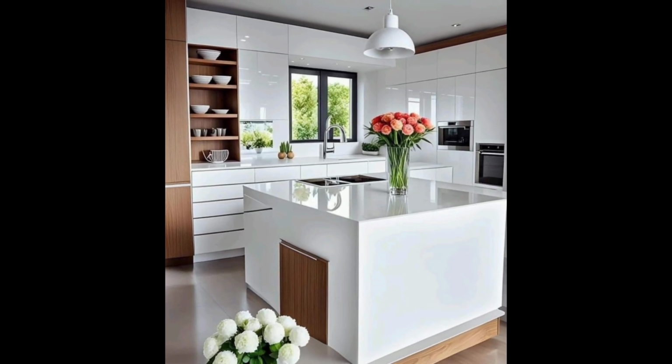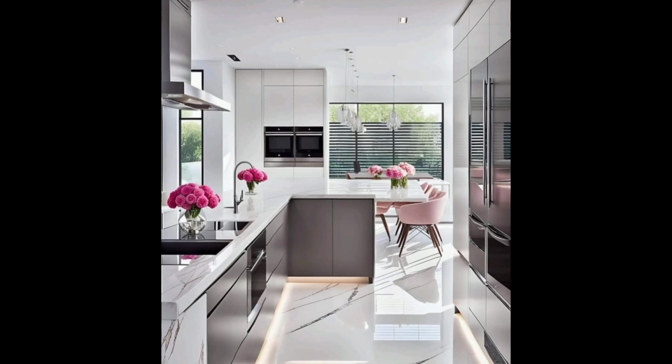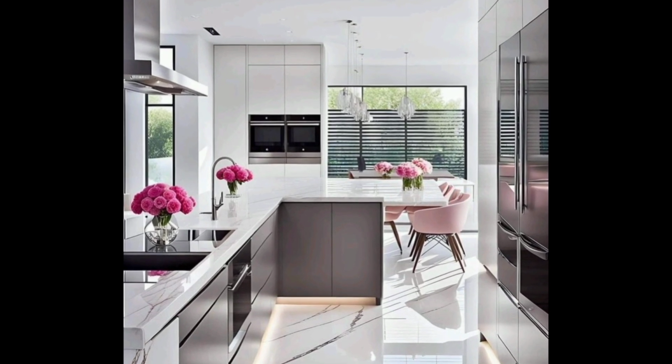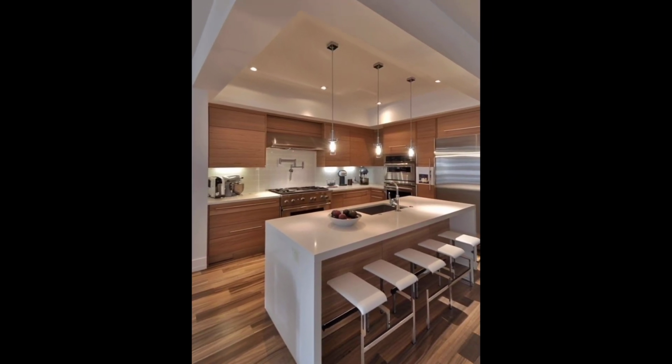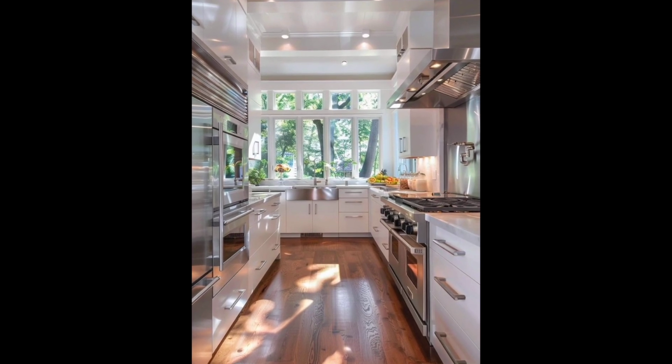Technology is transforming kitchens into high-tech hubs. Smart kitchens equipped with the latest gadgets and appliances make cooking more convenient and enjoyable. Discover how to integrate voice controlled assistants, smart refrigerators, and automated lighting into your kitchen layouts.